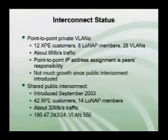Where have we got to with this so far? On the point-to-point stuff, that was what we did first. We have about 12 Exchange Point customers, 8 LUNAP members, a total of 28 VLANs on that mesh, seeing about 8 meg of traffic, and basically each one of these VLANs has a /30, which is assigned by one of the peering parties. Having said that this is a much safer way of doing things, it also has a much higher management overhead in terms of configuring up the VLANs and coordinating between the 2 parties. People generally don't find this as convenient, and we haven't seen much growth since we introduced the public interconnect mode.